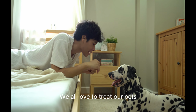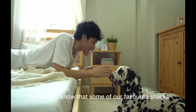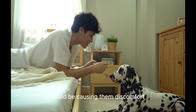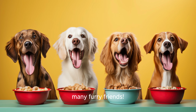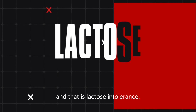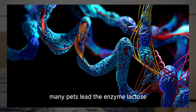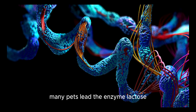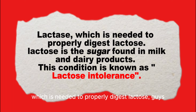We all love to treat our pets, but did you know that some of our favorite snacks could be causing them discomfort? Today, we are diving into a topic that affects many furry friends, and that is lactose intolerance. Just like some humans, many pets lack the enzyme lactase, which is needed to properly digest lactose.